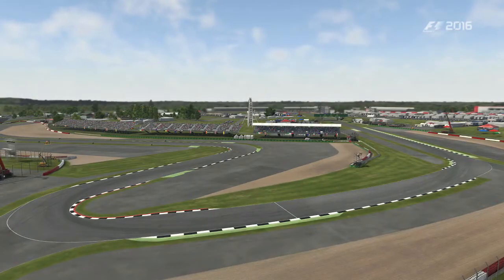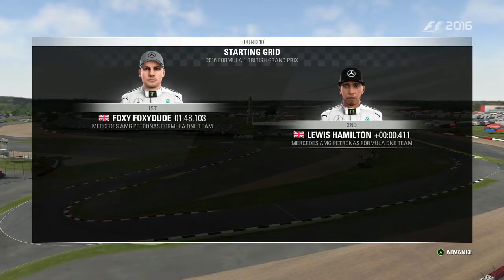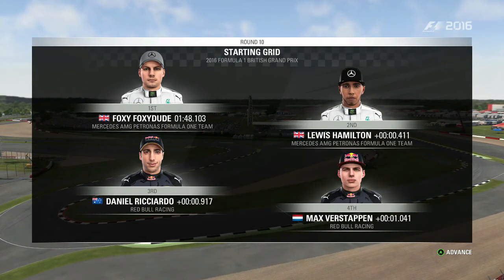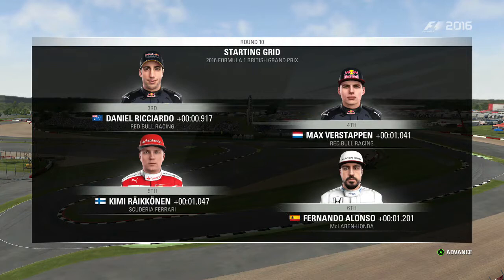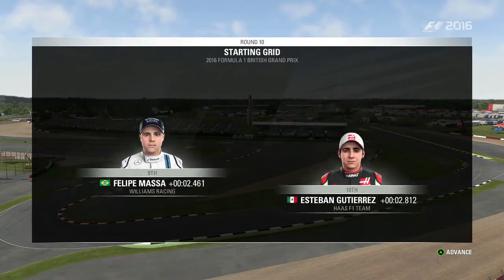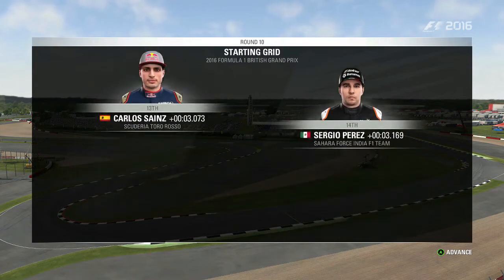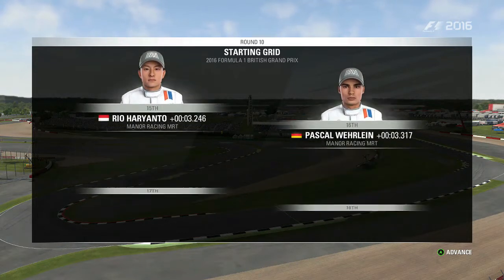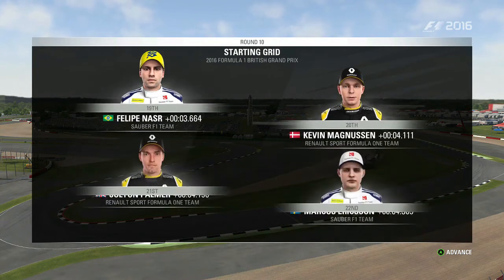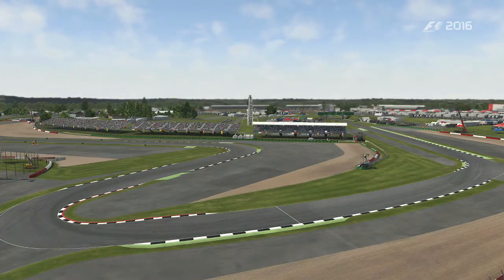With that then, let's run through the grid order. It's Mercedes in pole position then, and it's Lewis Hamilton alongside. Looking down the rest of the grid, we have Ricciardo, Verstappen, Kimi Raikkonen and Alonso, Vettel, Button, Massa and Esteban Gutierrez, Grosjean, Bottas, Carlos Sainz and Perez, Haryanto, Wehrlein, Nico Hülkenberg and Daniel Kvyat, Nasr and Magnussen, Jolyon Palmer and Marcus Ericsson rounds off the grid. And with preparations almost complete, let's head down to the track.